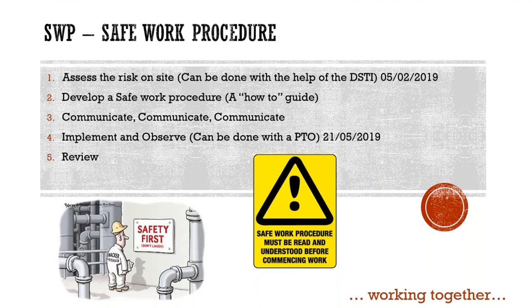You now implement that safe working procedure and ensure that you observe how it is being done. And this can be done with what we call a PTO, or a planned task observation. This is something that we discussed on the 21st of the 5th of this year, and it was also a how-to section on planned task observations. Basically, we also gave you a template for this, and this took you through a step-by-step procedure of checking the actual task that was being done.